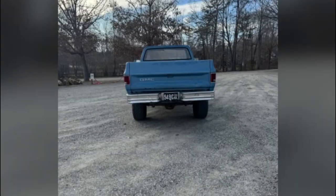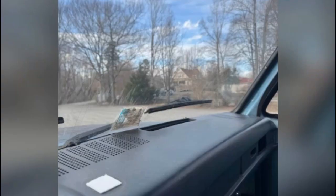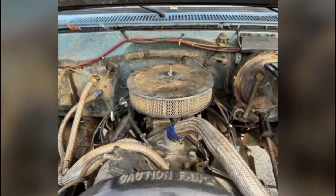This GMC is labeled as a great project truck. It needs some bodywork to bring it back to its full glory, but the mechanical foundation is there, making it a fantastic starting point for restoration enthusiasts or anyone looking to build a reliable classic pickup. If you're looking for a manual transmission vintage truck with solid mechanicals and a great platform to customize or restore, this 1984 GMC Sierra Classic could be just what you need.